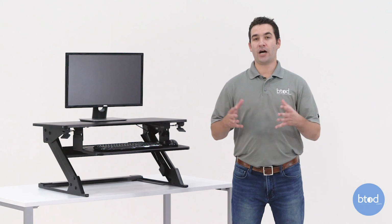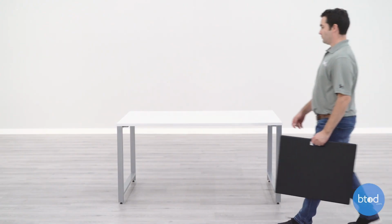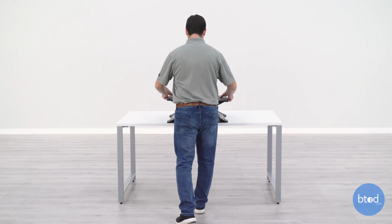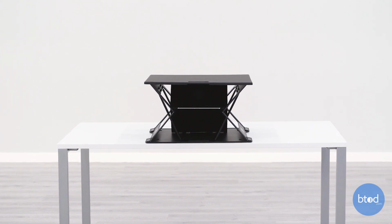This becomes a great option for those of you that like to work at home, maybe you like to work at your kitchen table, only need that standing desk for an hour or 2 hours at a time, then you can put it away in a closet. Maybe you're one of those people that's really on the go a lot, you can just pack it up, put it in your trunk, take it with you. This is gonna be an attractive option for people like that.